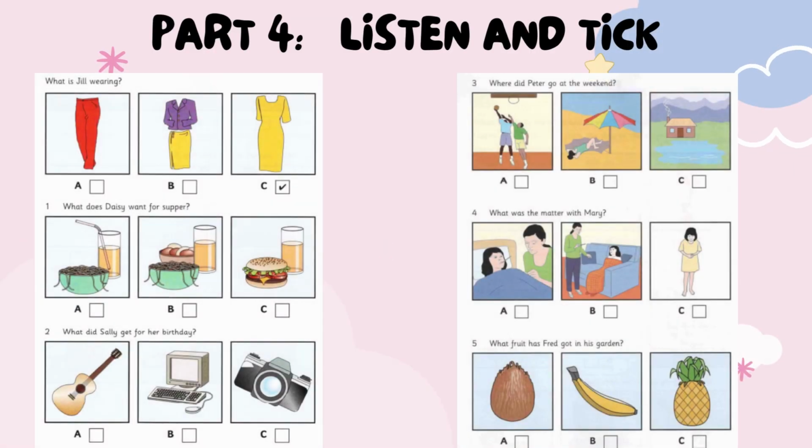Part 4. Look at the pictures. Listen and look. There is one example. What is Jill wearing?